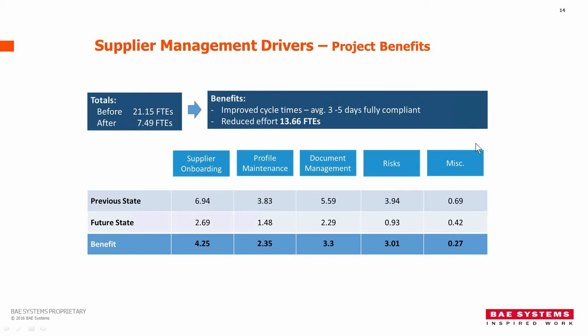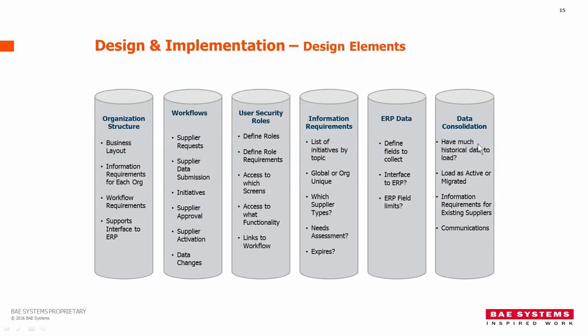So taking a look at the design elements, now we have the business case approved, and it's time to get into design and implementation. It kicked off in late 2013 and took about a year to complete. We are a complex company, so we did ask for a number of configurations, which is why it took us about a year to do it. And I believe most of those configurations are now part of the base product.